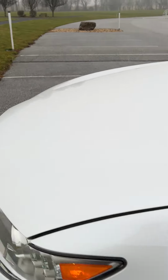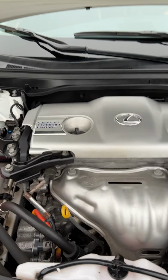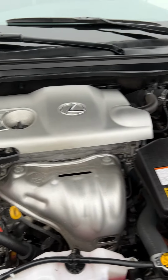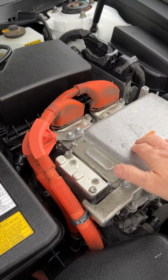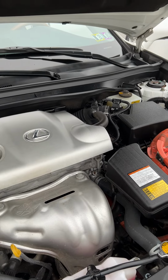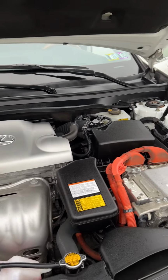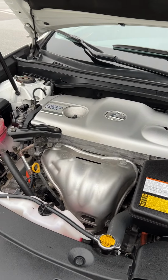The motor in these is a 2.5 liter 4-cylinder, and it is 156 horsepower. It's an Atkinson cycle engine, and when you combine it with the electric motor, this is part of the hybrid system here, you get another 44 horsepower, so a total of 200 horsepower. It's not a super fast car, obviously, because it's really made for economy.